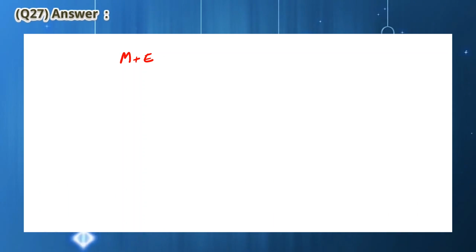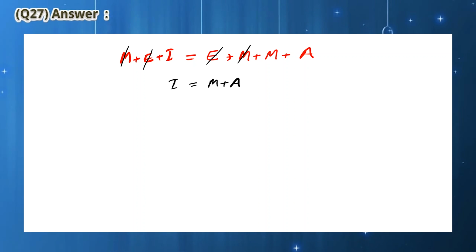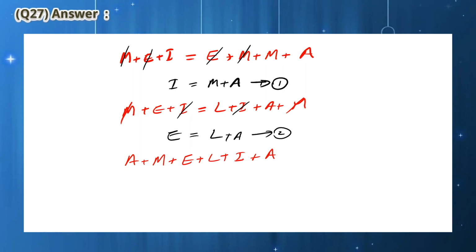Using the information from the question, we can write an equation, which we can simplify to find I. Using the question once again, we can write another equation, which cancels out to give an equation for E. Then we can write an equation for Amelia. Our goal is to find the maximum value of Amelia. To do this, we first have to substitute the equations for I and E into Amelia.